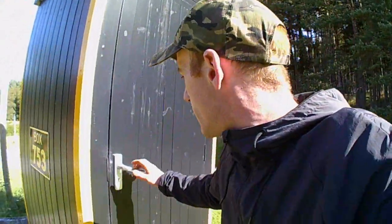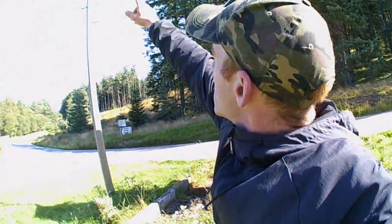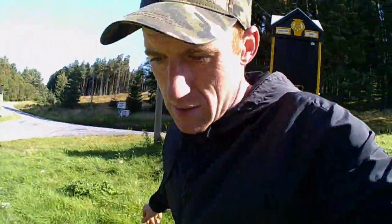So there we go, should we have a wee look inside? It's locked. And there's the little phone cable leading out away from it. Pretty cool little bit of history there. On to the next thing.